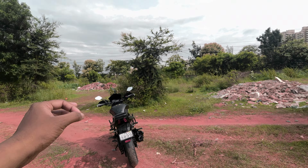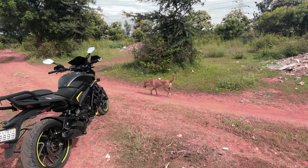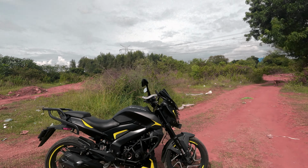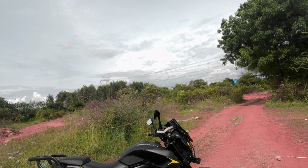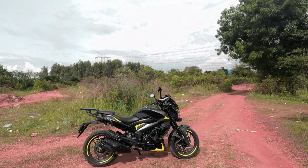You can feel the sound of the bike when you are on a road. Okay, not even an open road, just a road. And the bike is in 4th gear and above 6,000 rpm. That time you have to rev it and shift the gear, and the bike gives a sound. That was the best part.